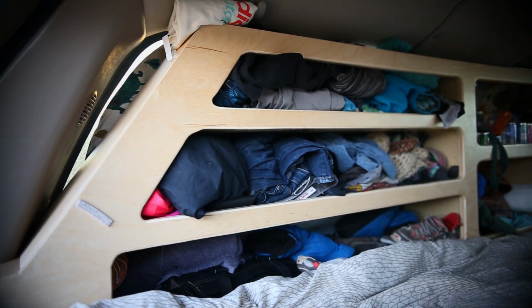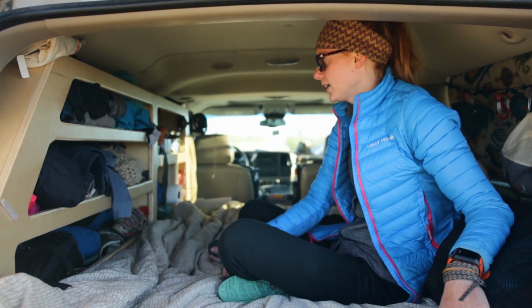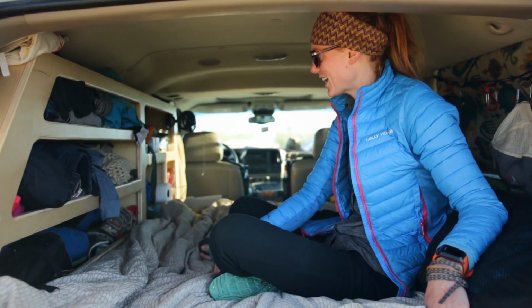These are all the clothes that I carry with me on the road. That and the down jackets are in here. And I feel like I don't even use half of it. I could live with half the amount of clothes that I have on the road. I find myself just wearing the same thing every day.